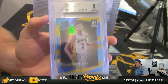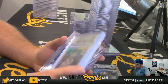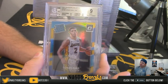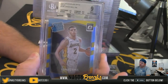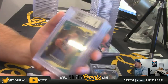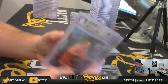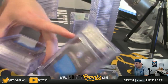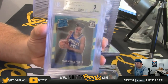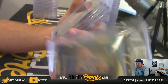Not really sure about the 8.5 on corners on the Lonzo Ball Gold here. That one caught me for a little bit of a loop. Corners definitely do not look 8.5 worthy, so that may be definitely a resub candidate, because I just don't understand the 8.5 corner on that. BGS 9, first off the line, Markelle Fultz, and there's a tasty little treat. I knew this one didn't have a 9.5 possibility because the corner is not completely perfect, so that was expected. BGS 9 on the Markelle Fultz 101 Optic vinyl, definitely a very nice card.